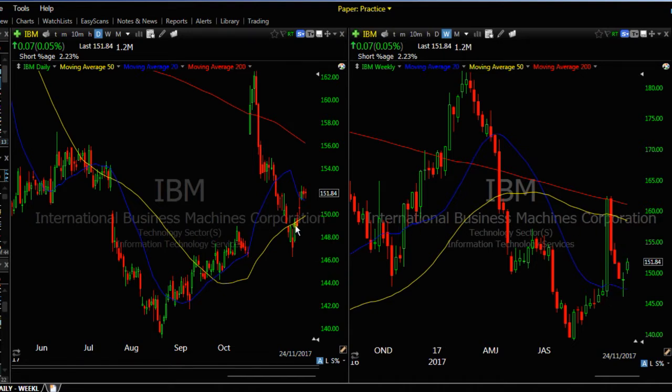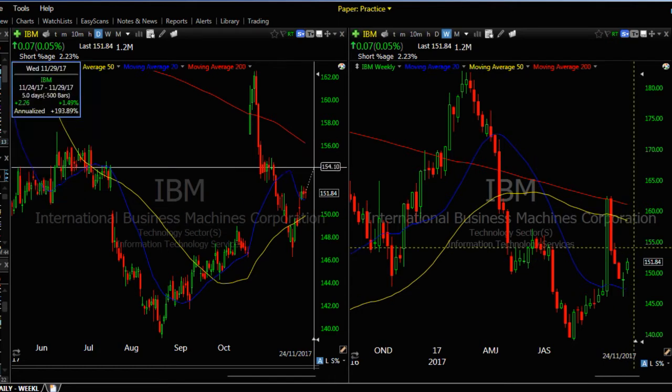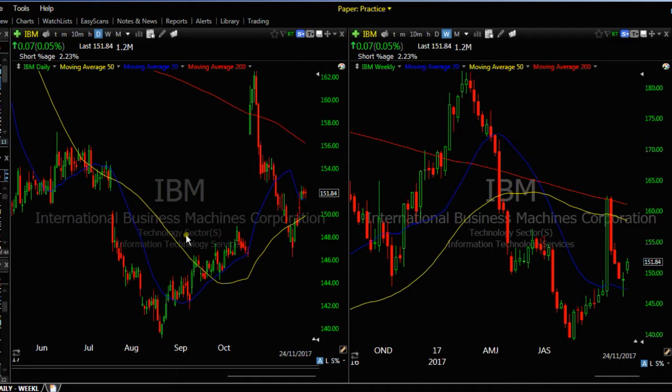Now, as for what happens after we make our way up to the 156 level, it's arguable what's going to happen. We really have to see how this stock will react to the 200 moving average, because it's moving downwards on the daily and it's still downwards on the weekly. But initially we should get a good move higher.